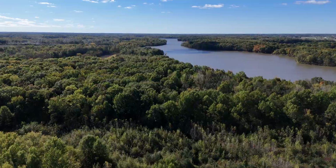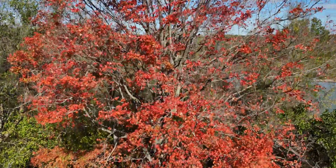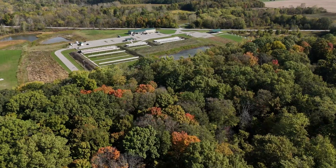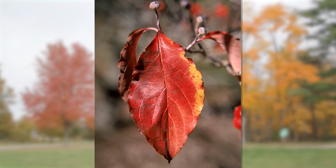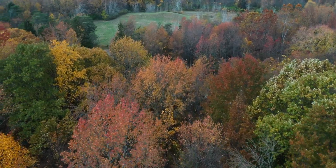You think? We're still seeing a lot of green out there, but we're starting to see more splashes of color throughout the state as the temperatures have cooled off. We are getting reports of a couple near peak, but mostly still changing status. Current changers with the best color include dogwoods, sycamores, and pin oaks. We should be seeing the best fall color in the next couple weeks.